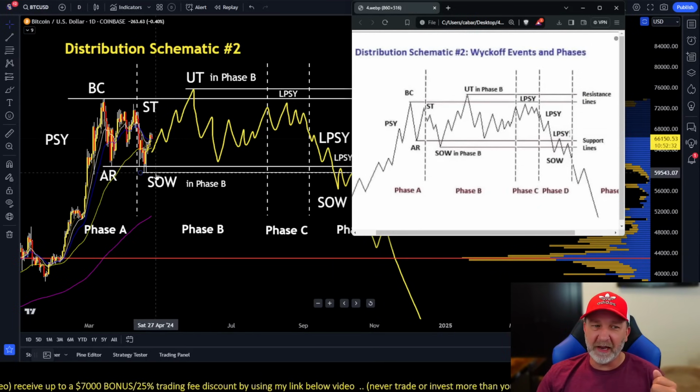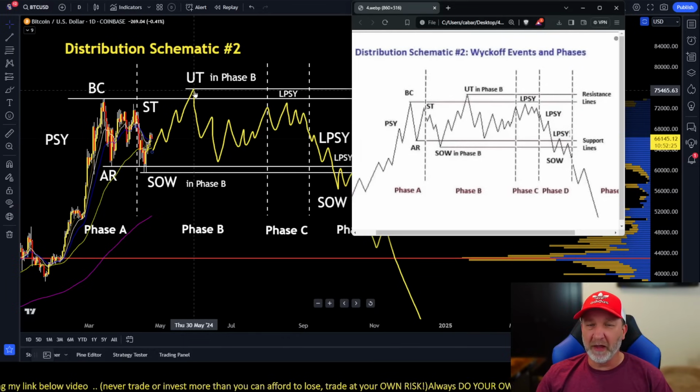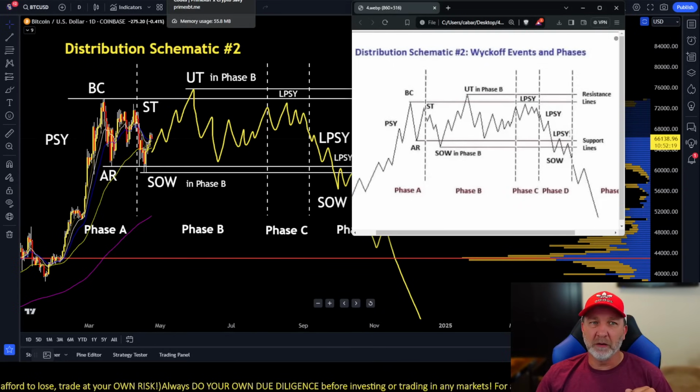So either way, if we do stay above the SOW here, we could definitely see one more wick up to this area. Now, will that be the last one? Time will tell, but you can see what happens after that, and I think we will go to our new lows then. Now, let's get into the smaller time frame.